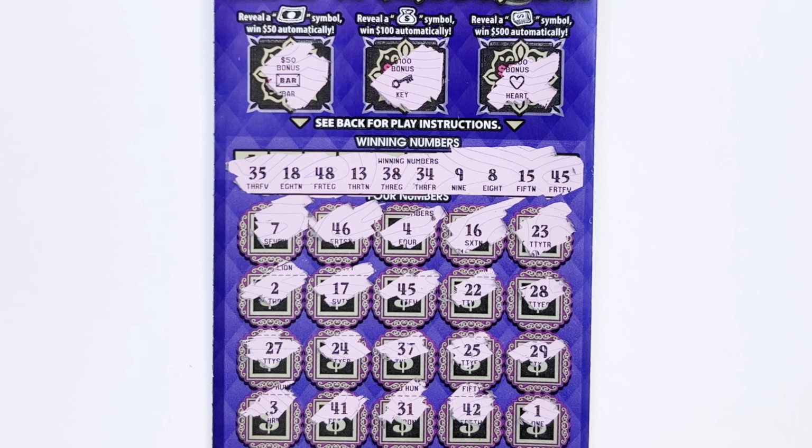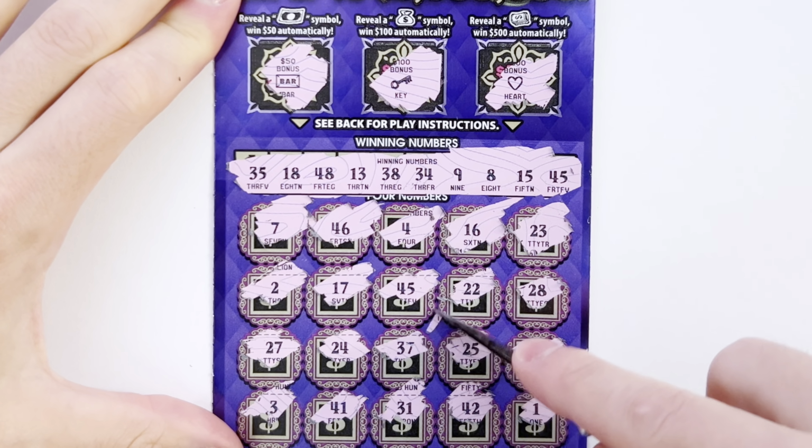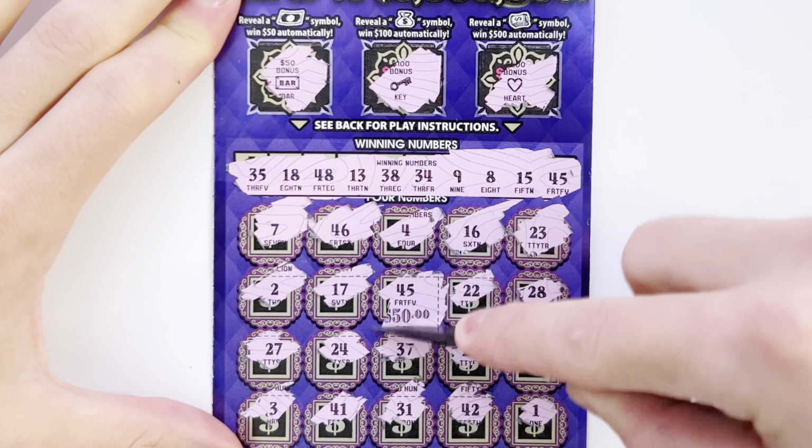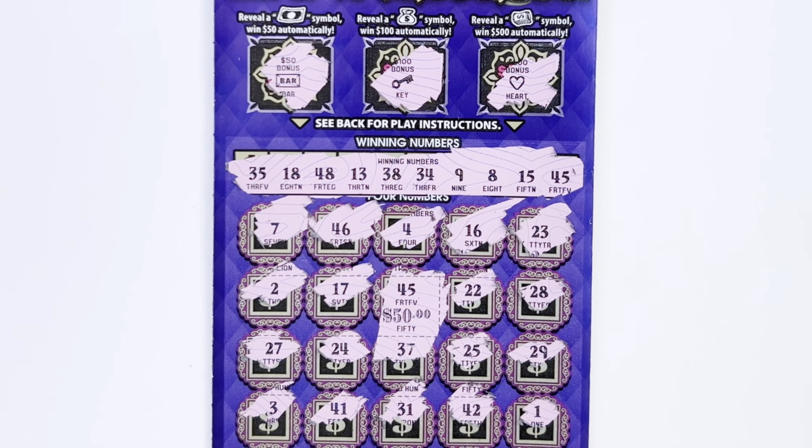All right, and we do catch a winner here. Our number 45, number 45. Let's scratch this off, see what we have for prize money. All right, $50 win is very solid. That pays for the majority of our session. We still have one ticket to go. So let's set this one aside, go on to our ticket number 38 here, see if we can catch back-to-back winners on our last two.